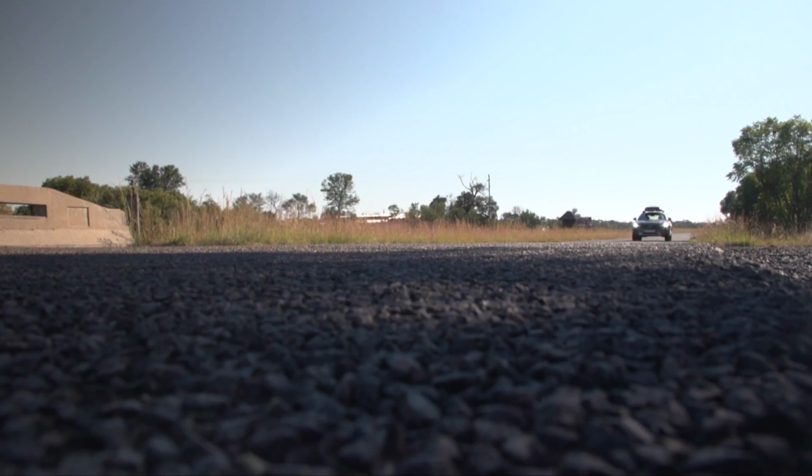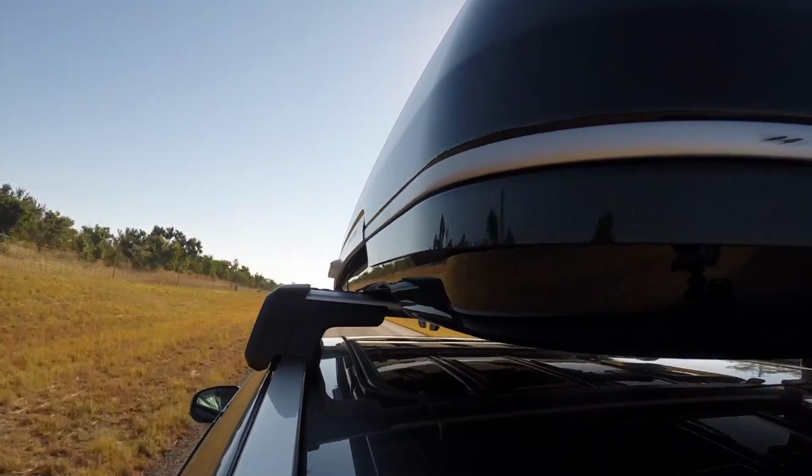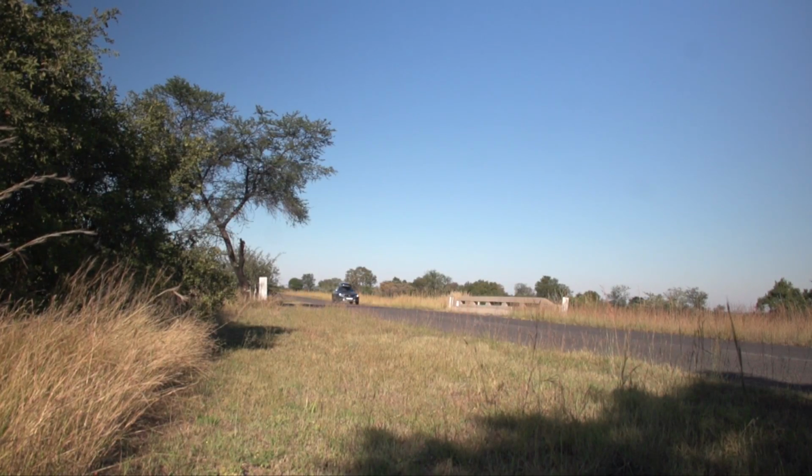Volvo claims a fuel consumption figure of 5.3 litres per 100 kilometres for the combined cycle, but the best we managed on open road stints was 7.3 litres, while the overall average came to 8 litres per 100 kilometres.